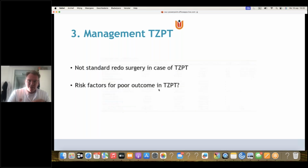So it's not to say that you have to skip redo surgery, you really have to keep it in mind, but I think it doesn't have to be the reflex if your pathologist tells you that you did a transition zone pull-through. For future studies, it will be really nice to dive into risk factors that can predict the poor functional outcome of a baby with a transitional zone pull-through.